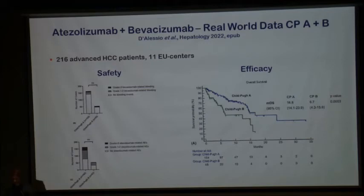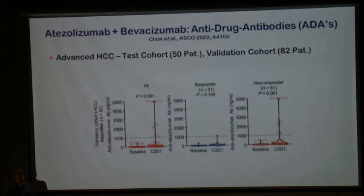So D'Alessio was presenting this at ILC in the poster rounds, and I was the chair, and he said it's promising, and I told him I don't see it. You know, I don't see the big promise. You can use it, but the efficacy is limited, and it's more or less the same as what you see with all other treatments. Child-Pugh B always is much worse than your Child-Pugh A patients.